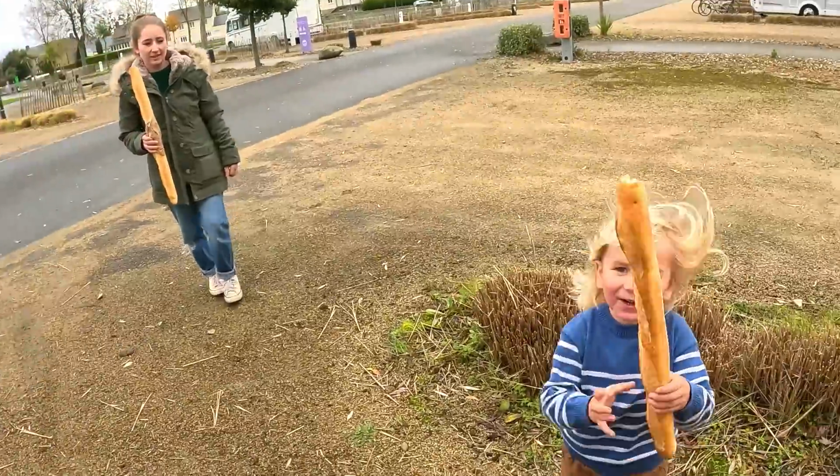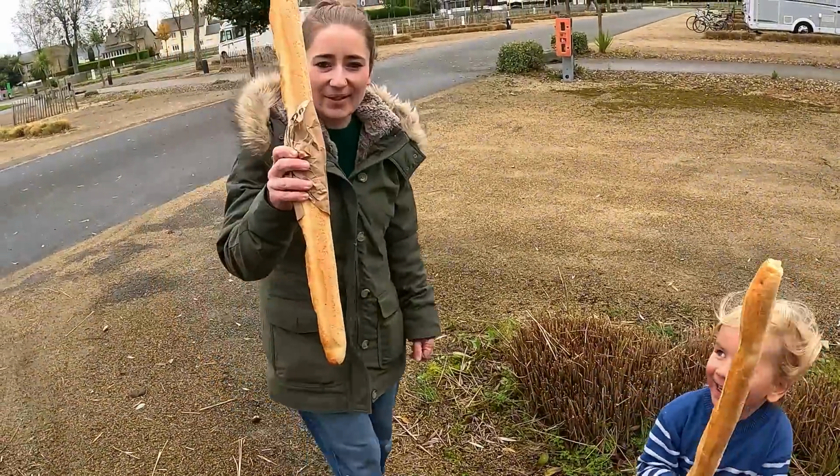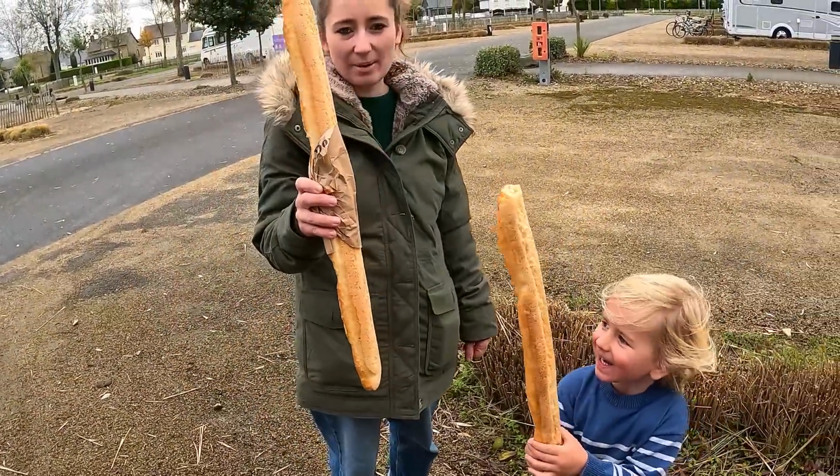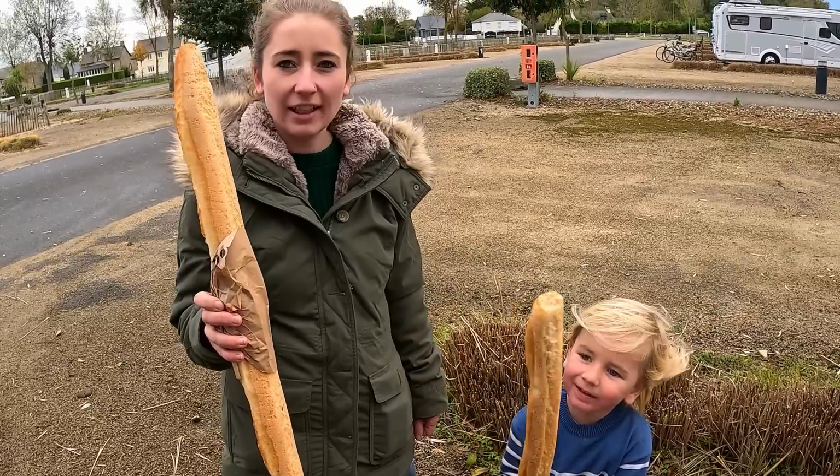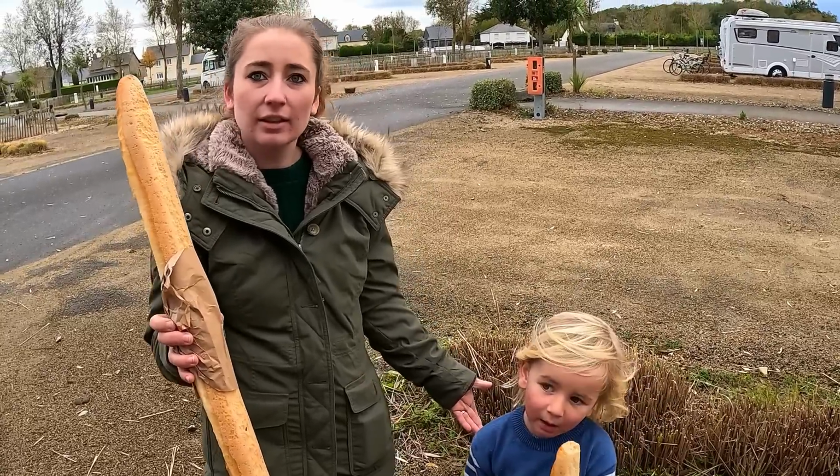What you got? Two baguettes. So we succeeded in our mission to find a boulangerie. That's what they're called, isn't it? Was it a shop? Lidl? No, an actual boulangerie. Oh, boulangerie. Oh, very nice.